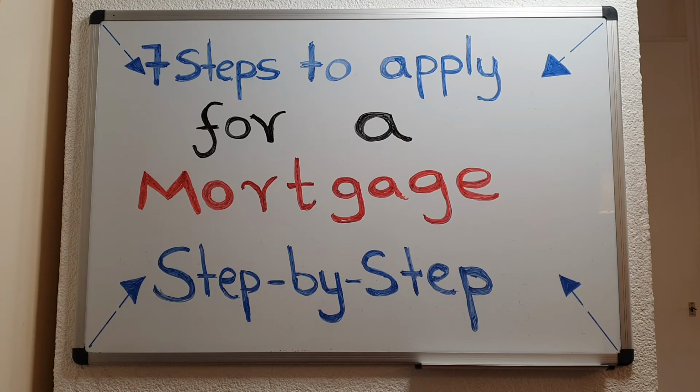Remember, each lender is different, but a decision in principle will typically last for 6 months. If your property search takes longer than you planned, you may need to get a new decision in principle. Remember, as the name suggests, it involves a lender agreeing in principle to give you a mortgage subject to final checks and approval of the property you intend to buy.